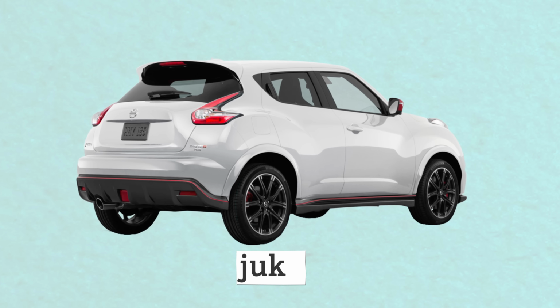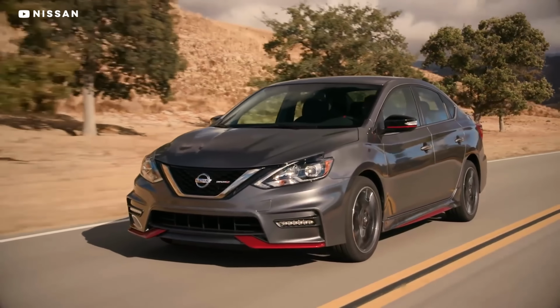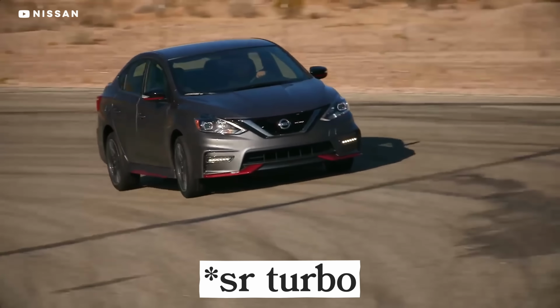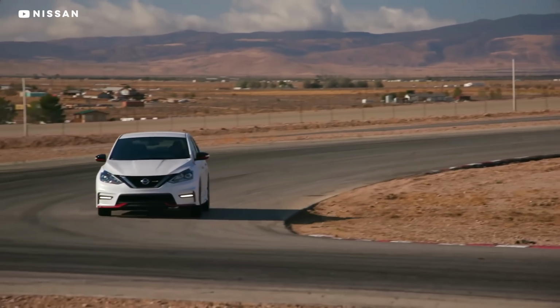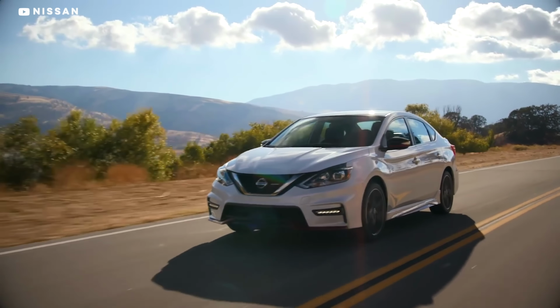Nowadays though, the Nismo badge is also on the back of the Juke small SUV, the Sentra, and the European-only Pulsar. The Nismo Sentra doesn't make any more power than the Sentra SR Turbo, but does come with some slightly better all-weather tires and larger brake rotors. It also has lowered suspension. Unfortunately, this doesn't make the Nismo Sentra any better than the competition, according to Car and Driver, but I will give it props for coming with the manual transmission, and honestly, I think the Sentra Nismo looks pretty good.